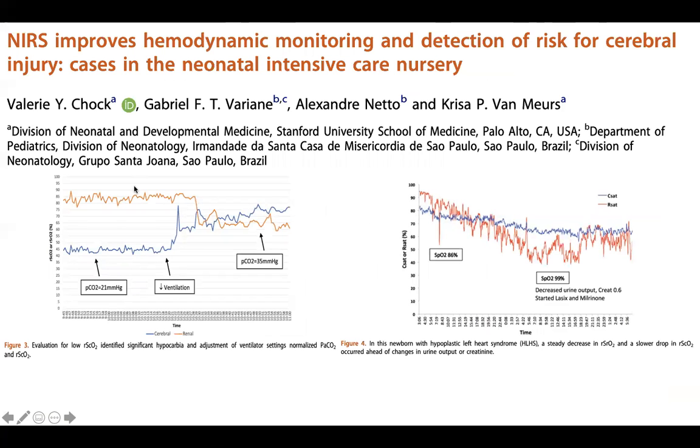This is a nice little article published in 2020, again by the group of Chalk, Dr. Chalk from Stanford. She goes through some very nicely presented cases about how trends within the CSAT and RSAT values may help you identify those with, for example, low CO2, in which you need to address your ventilation, or those with decreased urine output and adjustments with some of these medications. It is nicely presented in various population examples, showing how you could integrate this monitoring tool in your patient care, and how it may be useful within the context of various other monitoring tools.